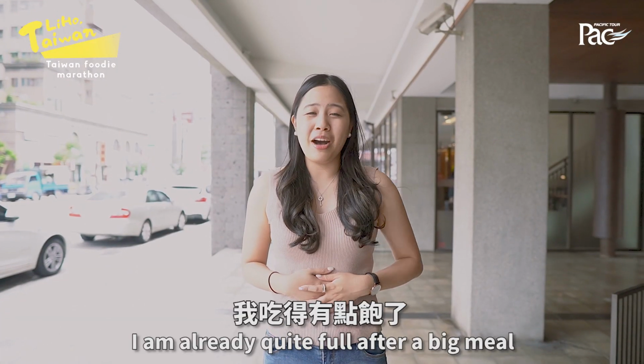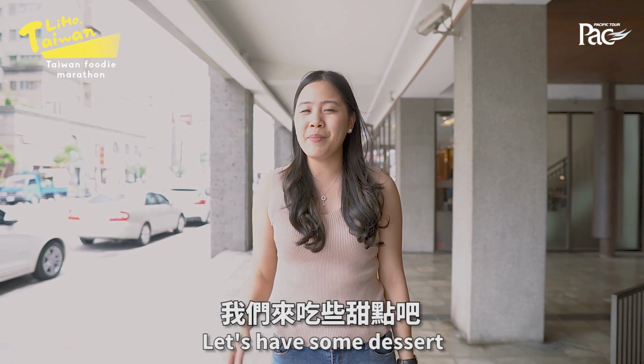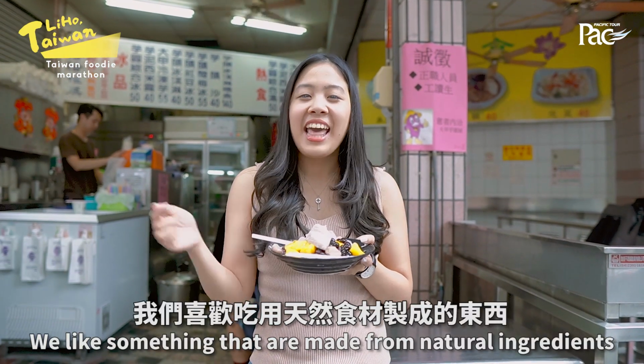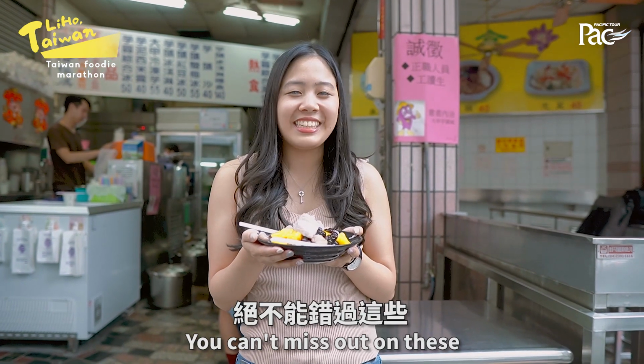I'm already quite full after a big meal, but there's always room for dessert. Let's have some dessert. The British likes afternoon tea, but in Taiwan, we like something that are made from natural ingredients. So if you like something sweet, you can't miss out on these.